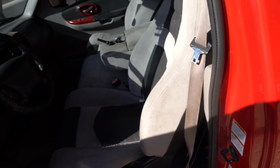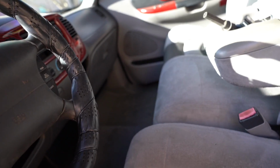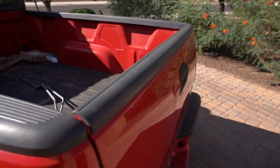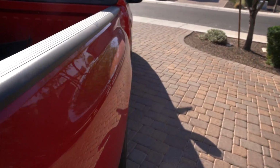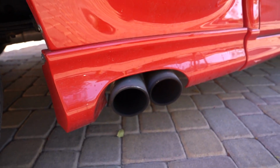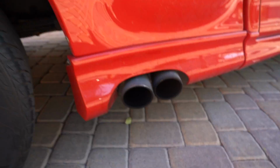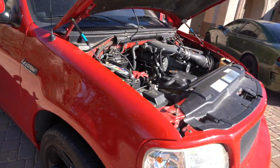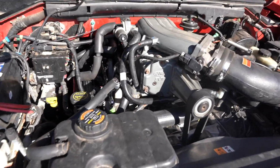I'll start it up right now. You guys can hear it run. All right, here we go. So here it is, idling. Sounds super good. It's got a MagnaFlow exhaust. Idles super good, but it's bored 30 over. Idles super clean. You can't hear any knocking or ticking.